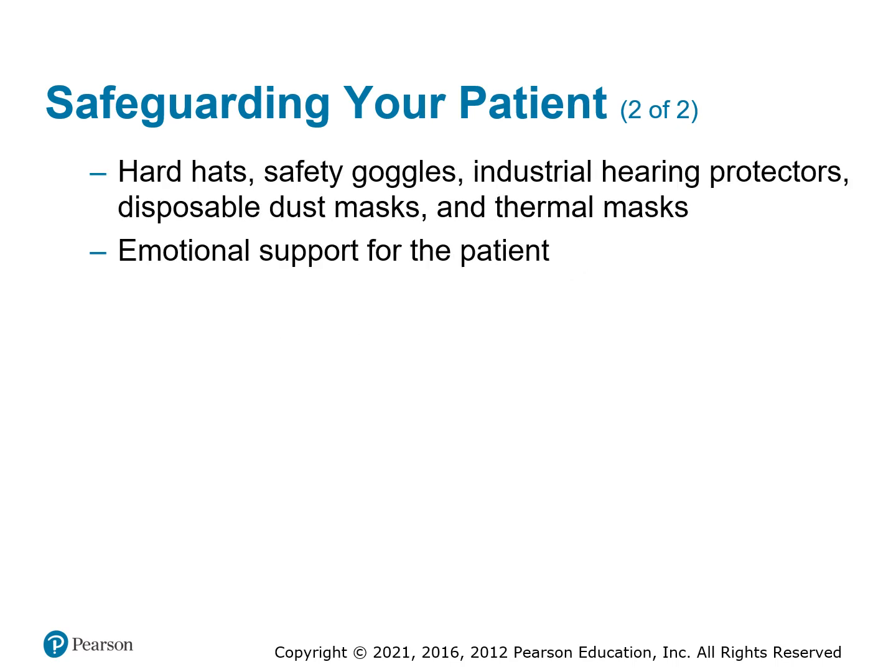A couple more things here is hard hats, safety goggles. Those are common sense things, but the other things to think about, hearing protection, dust masks, thermal masks, as they're cutting on the vehicle and doing their job to extricate them, they're going to be creating chaos around the patient. There could be glass popping off. There could be dust flying around. So think about those other things. Not to mention that that equipment's loud. So provide them hearing protection.